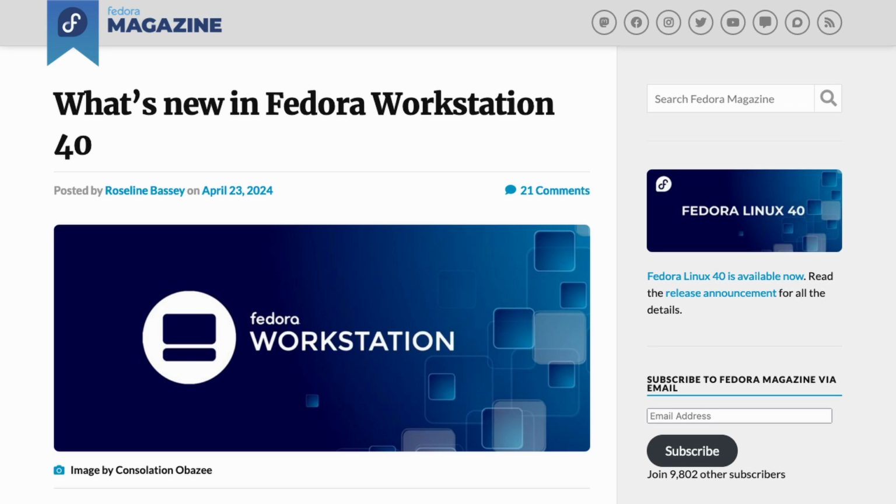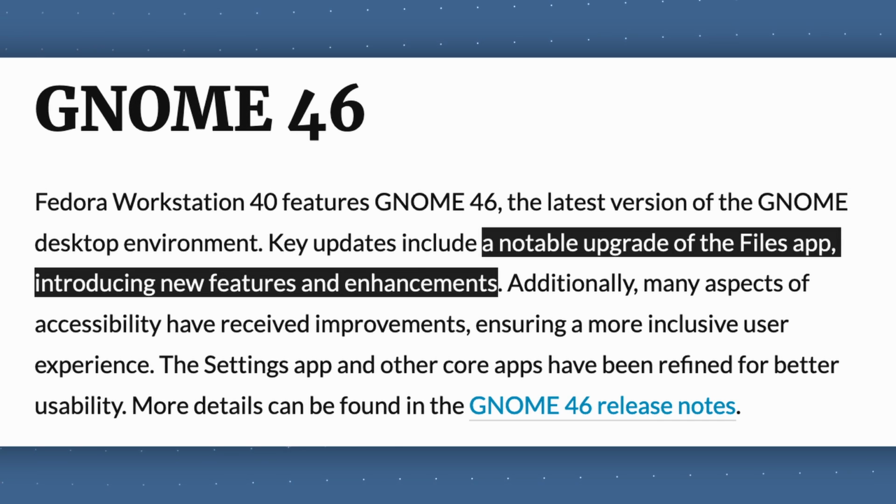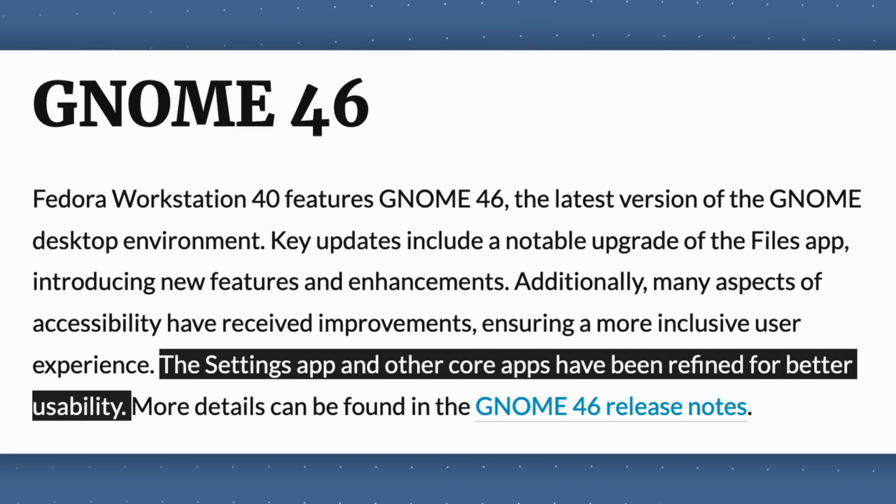Fedora's GNOME-based workstation is coming with GNOME 46. So what does that bring? Well, one of the best things that it brings in GNOME 46 is the updates to and the improvements to the accessibility features. I think this is a critical component, and I'm always pleased to see this kind of thing in the changelog. GNOME 46 also brings many more things like improvements to the Nautilus File Manager app and the Settings app, and many other core apps have been refined for better usability.